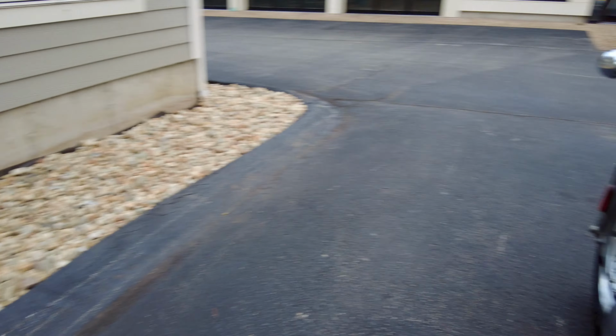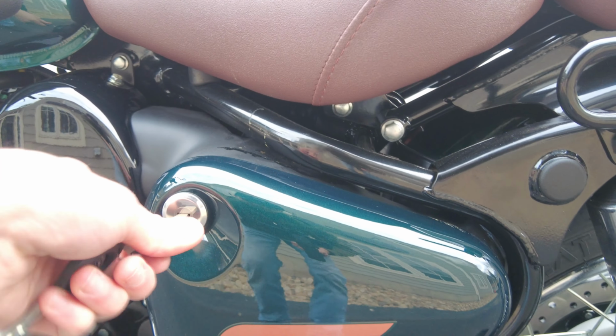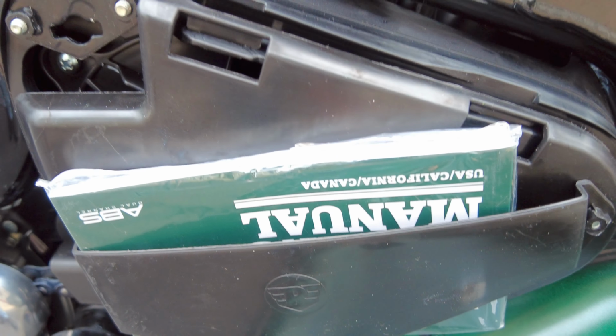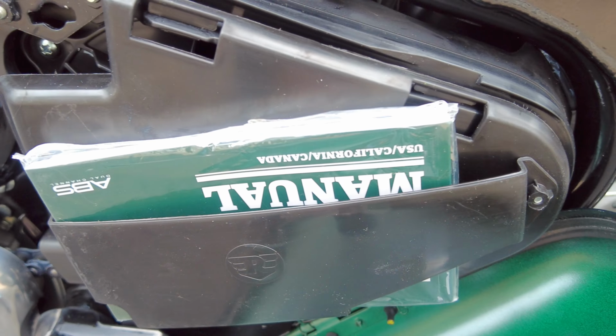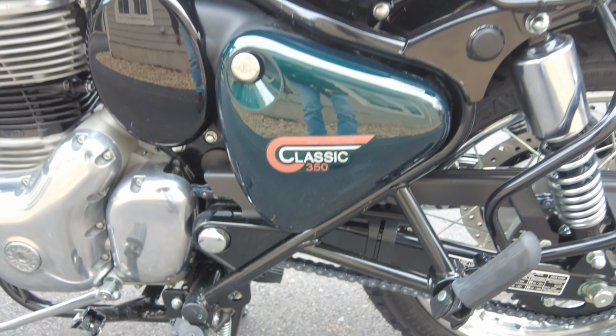And now moving to the left side, once again, nice side cover, quarter turn, swings right open. And then we have our owner's manual, a little pouch for that, so you can also keep any documents you need, like your registration. And then behind that assembly is the air filter. So now closing that back up.